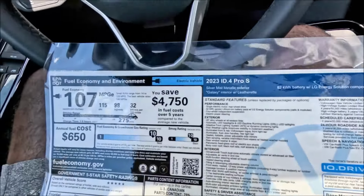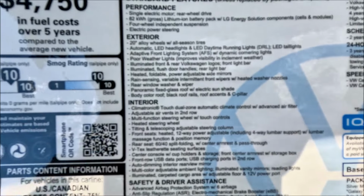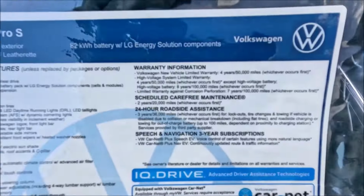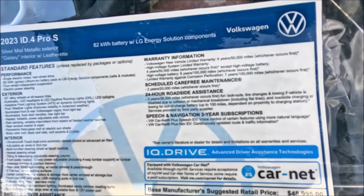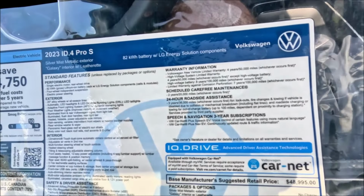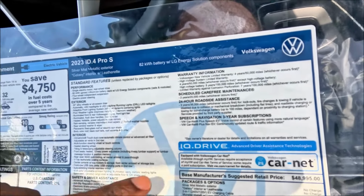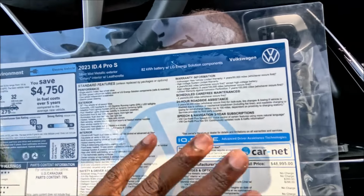Everything else is standard when it comes to performance, when it comes to exterior, interior, the safety and driver assistance, the technology and convenience. All of this is standard with the warranty here, and the warranty being 4 years, 50,000 miles. And you also have the high voltage system limited warranty with 4 years, 50,000 miles, and the high voltage battery for 8 years, 100,000 miles, whichever comes first. All that stuff is here.